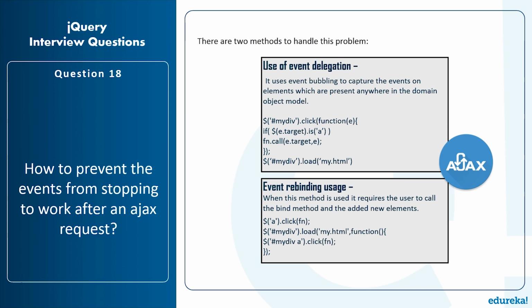Next up, we have another method called event rebinding. Now, when this method is used, it requires the user to call the bind method on the newly added elements. So again, here we use the bind method in order to call different functions together and bind them together so that it makes your process faster and easier as well. So you can see that there are two examples, both for use of event delegation and also event rebinding.